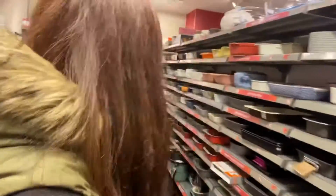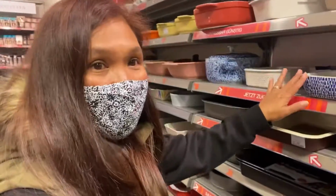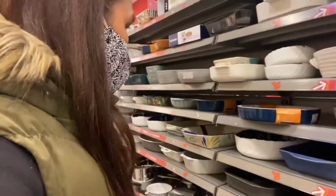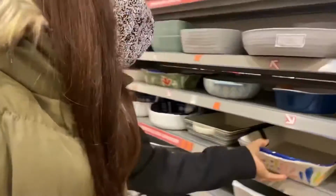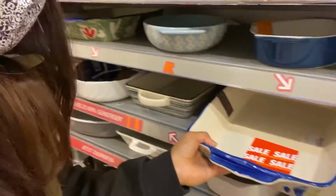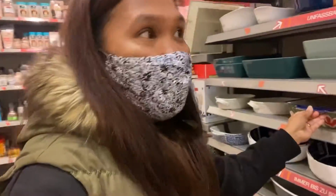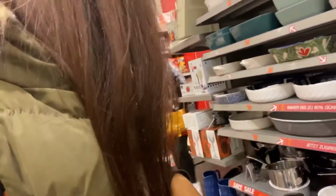Nakikita nyo, meron ako gusto dito. Baking dish. Oo, ito oh. Isa na to. Ito pa, gusto ko to. At ito, uy, sale siya. Bilhin ko nga to. Ngayon, sale. Naku, Diyos ko. Ayan, sale siya. Tapos, papakita ko sa inyo dito.